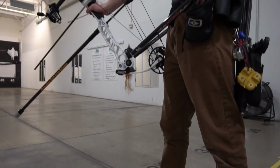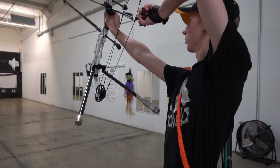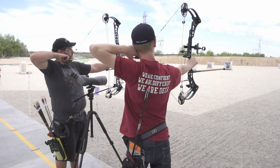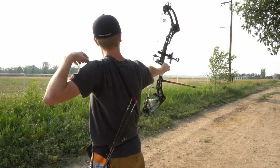Your release choice has an effect on your anchor, execution, follow through, hold, mental game, and there is so much more. It is interconnected with so many factors that it can result in problems that you wouldn't even think would be related. Now that we understand the different types of releases, let's get into those 5 factors of a perfect release.